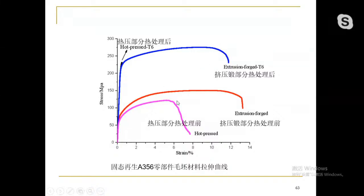When we did the mechanical testing, we found that before the heat treatment, of course the strength is lower because we do not have the precipitate hardening. But you see the extrusion forged part has higher strength and better ductility, while the hot press part has similar yield strength but lower tensile strength, and the ductility is smaller. Here with the extrusion forged part, before the heat treatment, it is still okay, with good ductility and good strength, but the hot press part is lower.